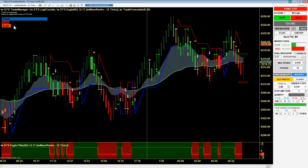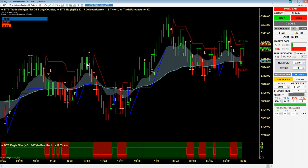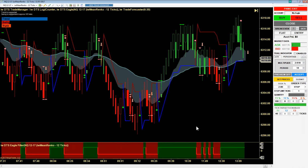If we're moving from scalp mode through swing mode, the opposite is true. We're going to expect the swings to become less violent, less pronounced, less frequent. So if we're moving from scalp mode through swing mode, I can probably start with a larger profit target. I can probably start to bring my stops up a little bit more quickly because I'm expecting the market conditions not to be quite as violent as they had been.